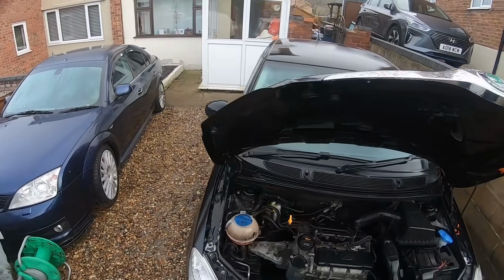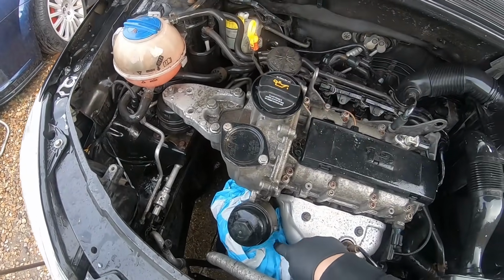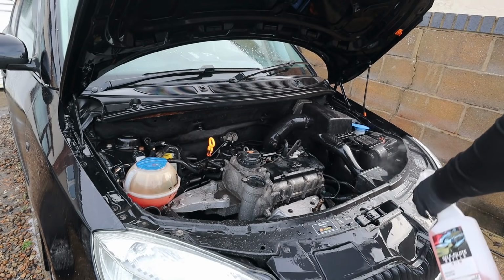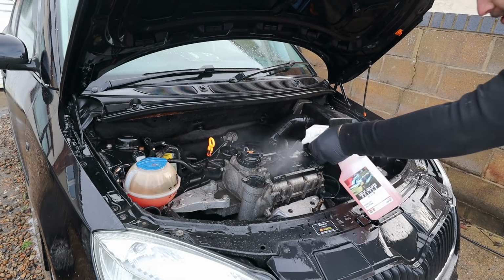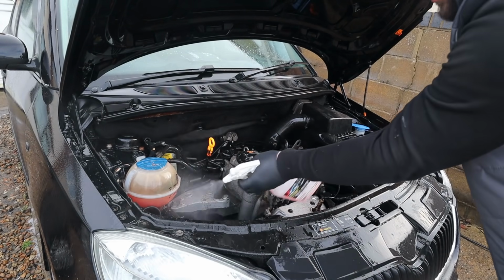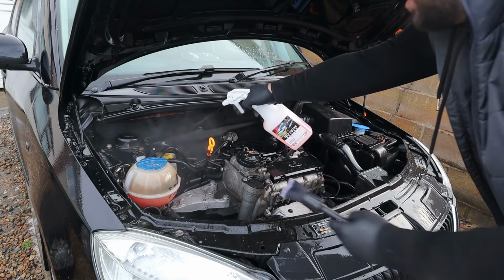I'm now going to go ahead and rinse the engine bay off as well. You can see I've put a carrier bag on the alternator just to protect it a bit. Alright. Spray all this down, everywhere. I'll let it soak for a few minutes and then agitate.